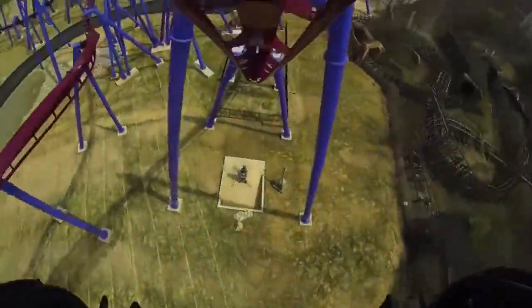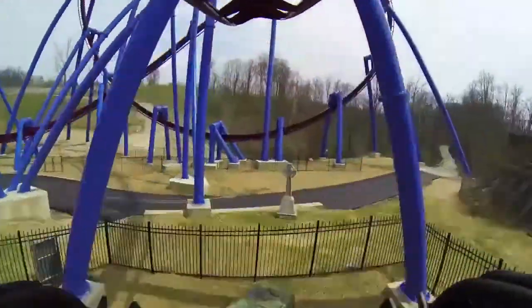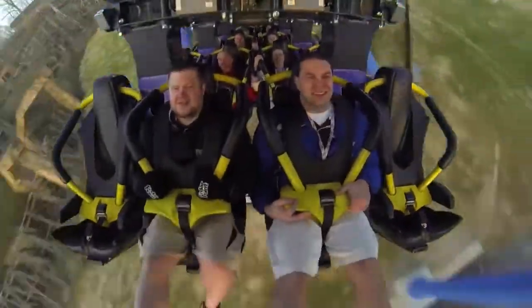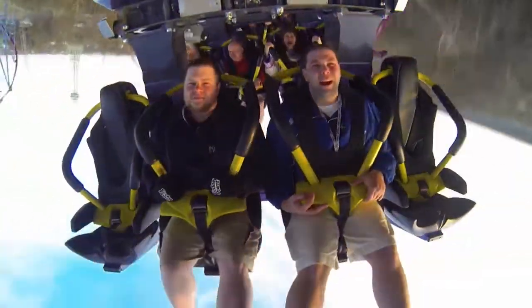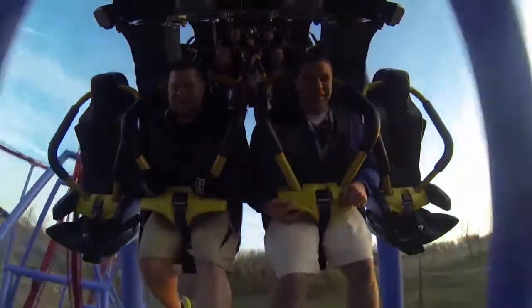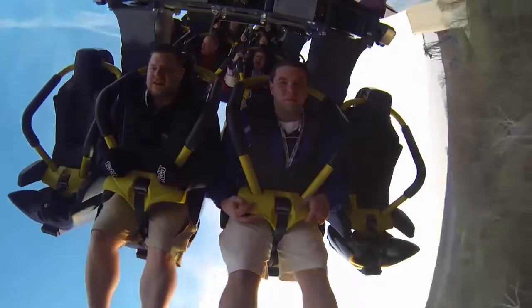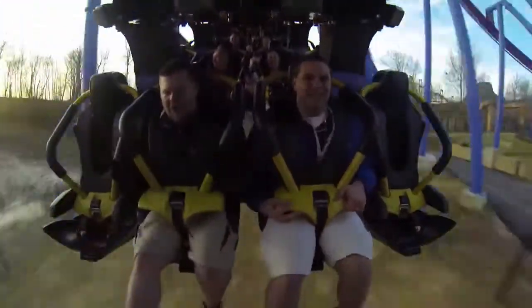We've talked about this on other shows before, Beat the Beast and things of that nature. What a great ride logo this has. And then going into the station. But then once you crest that first hill and you hear the Banshee scream, you take a dive down to the right that is better than any drop on an invert that I've ever had the chance to experience.